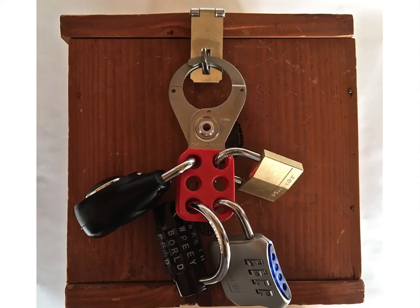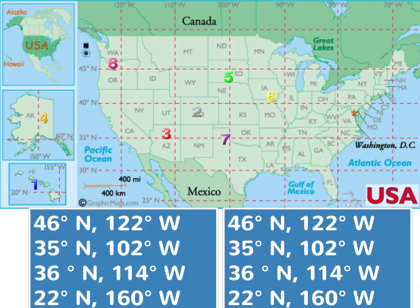So once those items are inside the box, I add the hasp to the hinge, and to the hasp I add the directional lock, the word lock, the four-digit combination lock, and the key lock. And boy, have I learned more about locks than I ever thought I would, and it's been a lot of fun doing so.